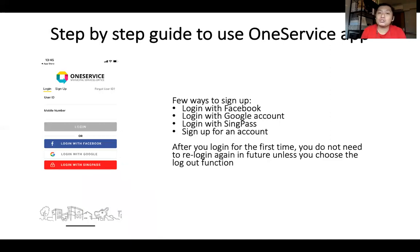Your app will ask you for permission to go to Facebook, and then Facebook will also ask you for permission to get connected to the OneService app. All right. So if you want to log in with Facebook, say yes to those permissions. Then they will connect Facebook with the OneService app.